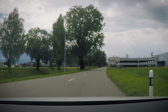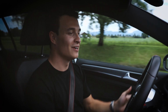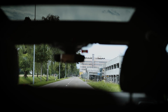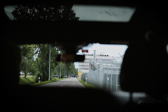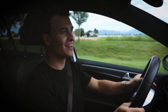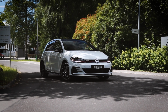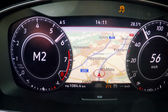So the car is great in corners. Took this with 80 kilometers an hour, so just on the speed limit here. Oh, it's aggressive. It's really aggressive, but it's a lot of fun to drive. And it pulls. Also downshift, super nice. The second, first gear with a lot of crackles.